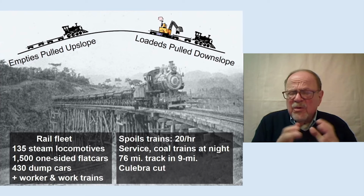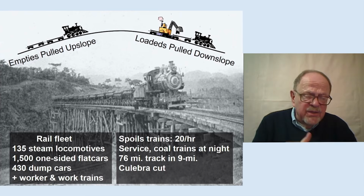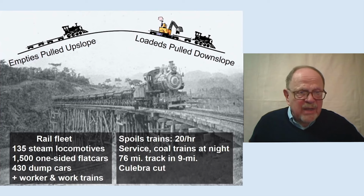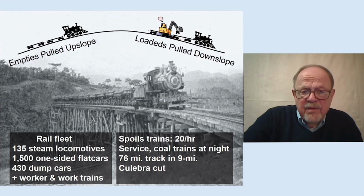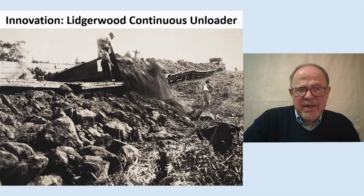The rail fleet grew to 135 steam locomotives, 1,500 one-sided flat cars, and I showed you an example of that. This was a really busy railroad operation because moving the dirt was the problem. Spoils trains operated at a frequency of 20 per hour, very, very often. Coal trains and supply trains moved at night. There were 76 miles of track in the 9-mile Culebra Cut, where construction was most intensive. So it's a huge railroad operation, and speed was important to finish the job in a timely fashion.